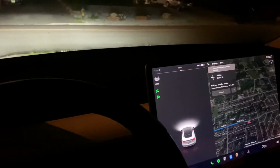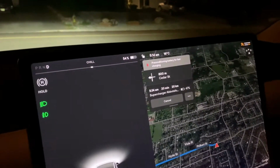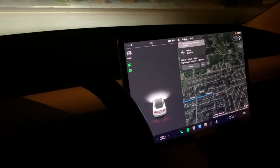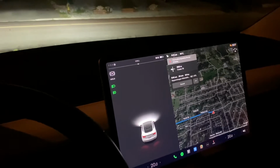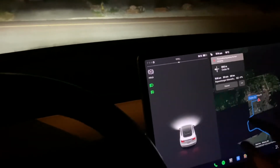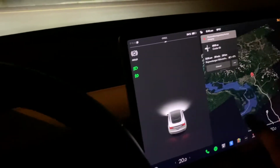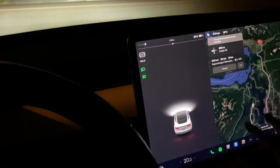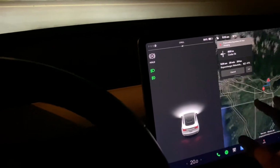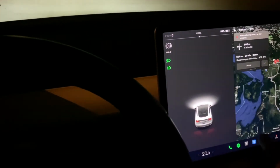Hello everyone, you've joined me in my 2020 Tesla Model 3 and it's currently 5:14 a.m. and today we've got something to do. We've found these used winter tires, but they are across the border. Currently we are in British Columbia and they are in Washington. So we are willing to take the trip. So let's just see what Trip Computer wants us to do.